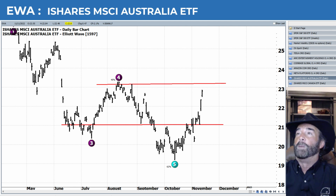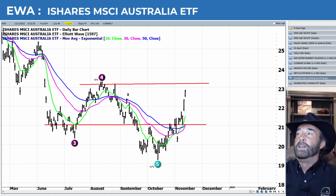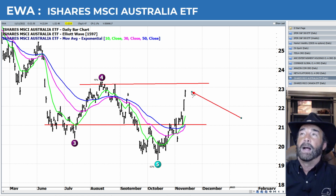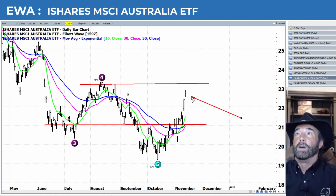There's the vertical move. But when you put the 10-day moving average on, you can see that we're overbought now on the EWA. So perhaps we don't quite make it to 23 without a little bit of backing and filling here. In fact, if you're bullish on the Aussie market, you'd want to see that, because what ends up happening is when you try to break a point of resistance while you're already overbought, it doesn't hold and you come back down. So we want to see that consolidation here at or around 23 before it makes an attempt to break above it.